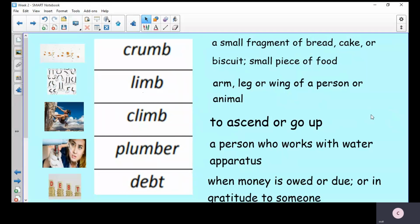And the last word is debt. Now, debt can have different meanings too. It can be when money is owed or due. So if you're in debt, it means that you owe money. But it can also have a positive connotation. If you're in debt to somebody, if you're indebted to somebody for their help, and that's a good thing, it means that you feel gratitude to them.